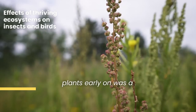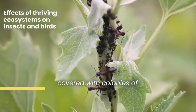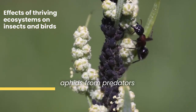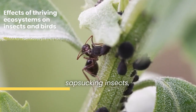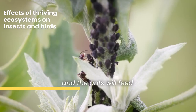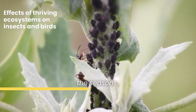One of the busiest plants early on was a species called lamb's quarter. Much of them were covered with colonies of ants that were farming colonies of aphids. The ants protect the aphids from predators and carry them in their mouth to the juiciest parts of the plant. In exchange, the aphids, which are these small sap-sucking insects, will produce a sweet waste product called honeydew. And the ants will feed on this high-energy substance, giving them a reliable food source throughout the seasons.